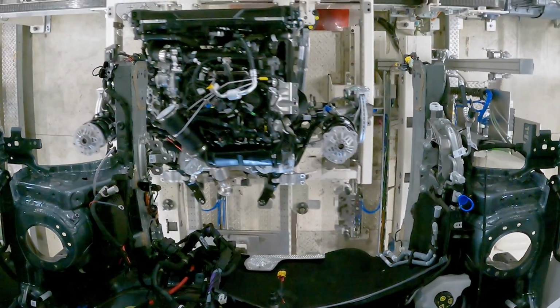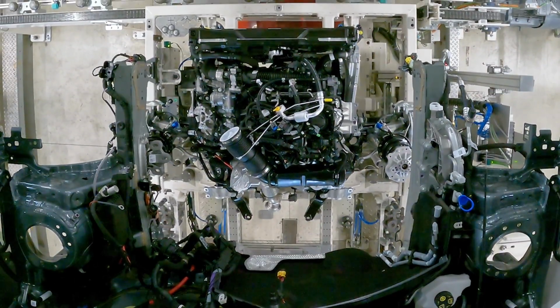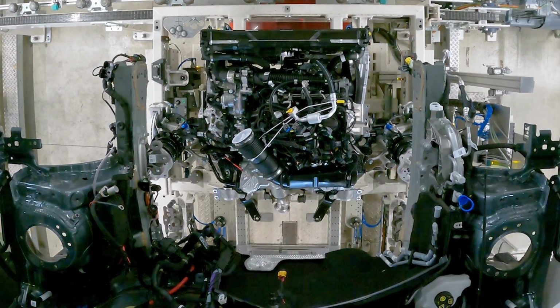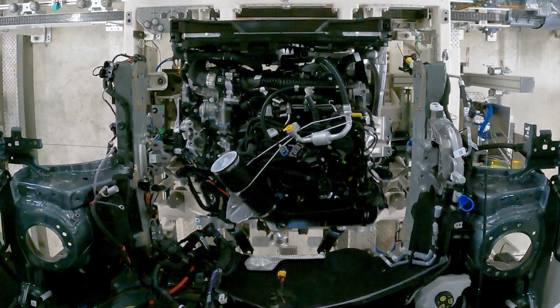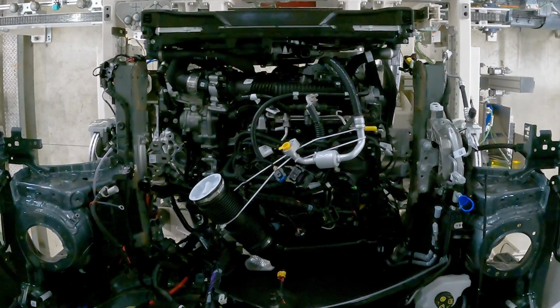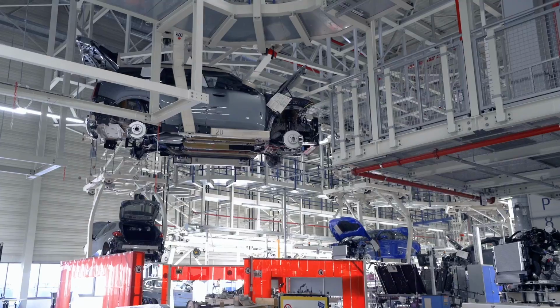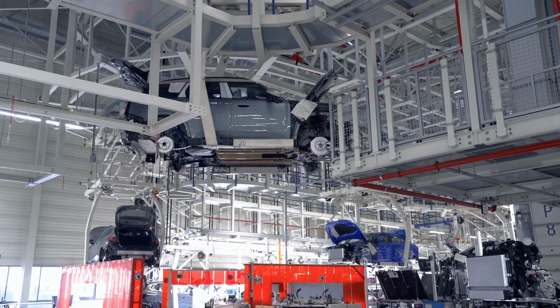Next, interior assembly begins, which includes attaching parts such as the steering wheel and dashboard. The instrument panel has been pre-installed, housing the instrument panel, entertainment system and air conditioning controls, and has been carefully placed in its place for precision and aesthetics.